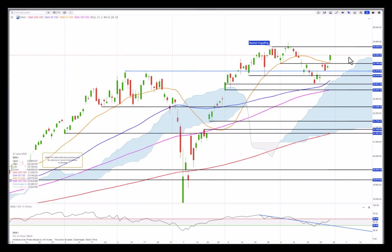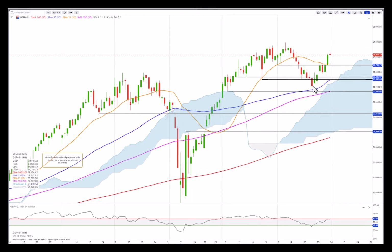DAX, on the other hand, did resume uptrend, closed well above the 23,740, and has its eyes set on the previous all-time highs here and RSI just below 60 threshold, but I wouldn't be surprised to see it being broken today. Here pre-market, more or less unchanged, flirting with the RSI 60 threshold, so maybe a little bit of a setback, but I think we will see it pushing higher. It has to resume uptrend.